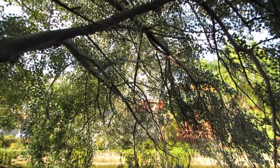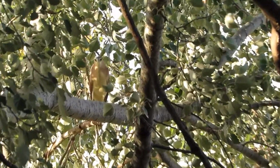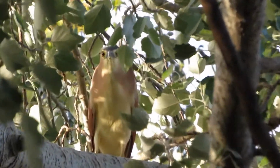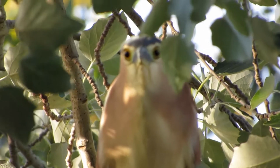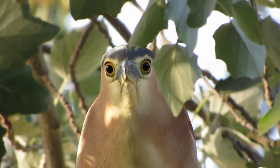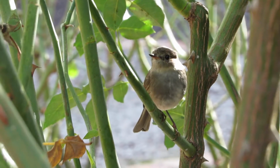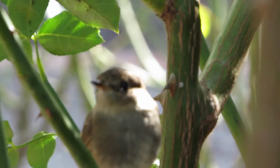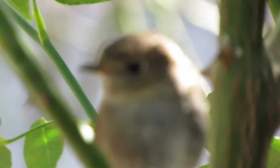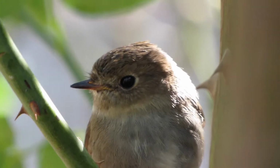Up there is another water bird that few people have seen locally. It's a Nankeen night heron. They're quite cryptic during the day. They hide up in these dense leafy trees, but at night they come down to the creek to catch fish. And a pink robin. This is a female, and it's come down off the slopes of the Great Dividing Range to ride out the winter on the coastal plain.